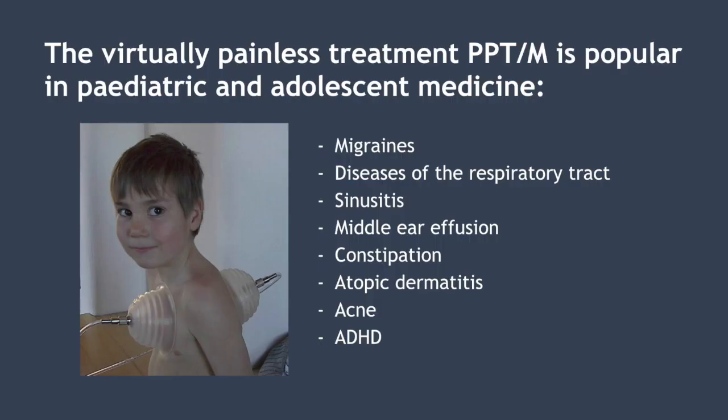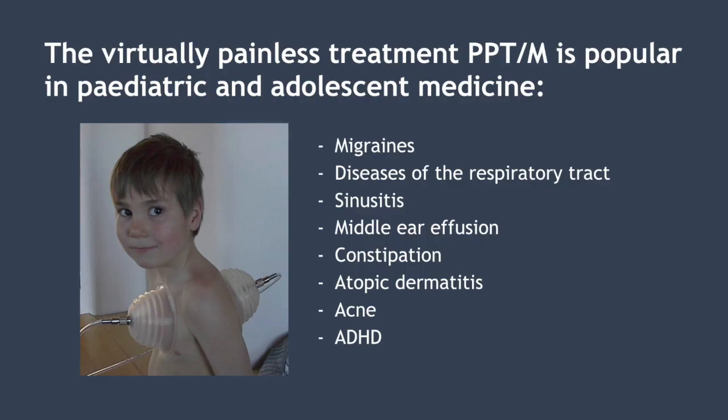Most children find the vacuum treatment with the Pneumatron very pleasant and also funny. In the case of sinusitis and middle ear effusion, PPTM can stimulate lymphatic drainage and therefore also drainage of the secretion, meaning that, in many cases, treatment with a tympanostomy tube may not be necessary. By applying PPTM on the Vogler points, you can gently and lastingly stimulate bowel function. We achieve good results for atopic dermatitis, especially in the context of a change of diet, which also makes sense for acne patients. Use PPTM on healthy skin to support the drainage of inflammatory mediators across the back.